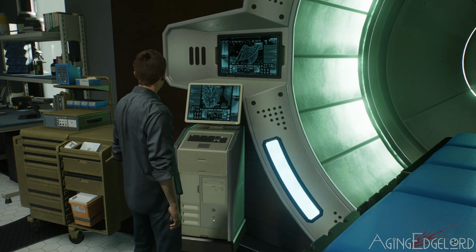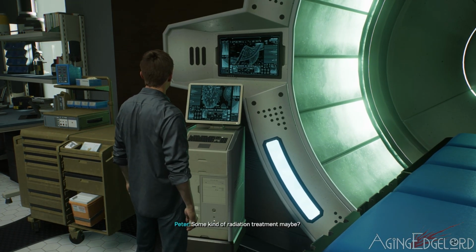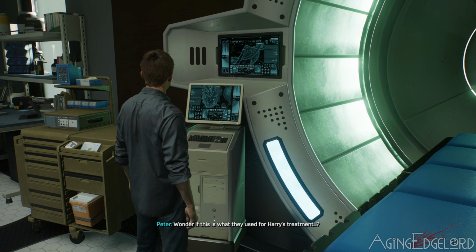What's this? Some kind of radiation treatment, maybe? Wonder if this is what they used for Harry's treatment.